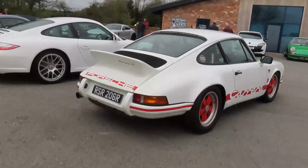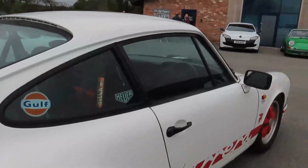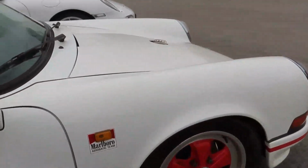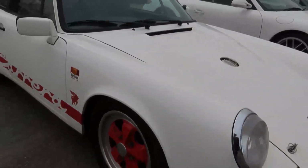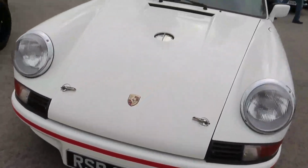Another regular to this great little meet is the wonderful old Carrera RS. This is one of the earliest Carreras that I regularly see at shows, and it is an absolutely lovely car. This will be about 72 or 73, so one of the earlier ones. It sounds absolutely fantastic.